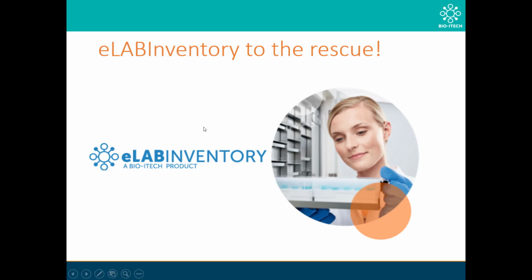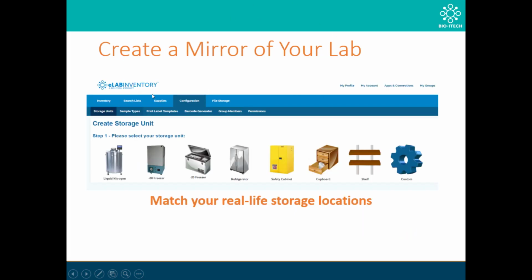I'm here to tell you that eLabInventory is that solution. eLabInventory can really rescue your lab from its ultra low temperature storage problem. So the first thing you do when using eLabInventory is you create a mirror of your lab within the software. So you match your real life storage locations to what you see within the software.